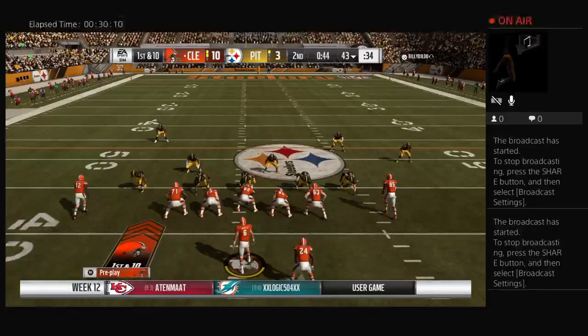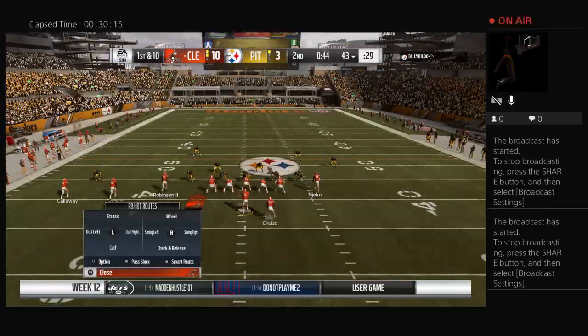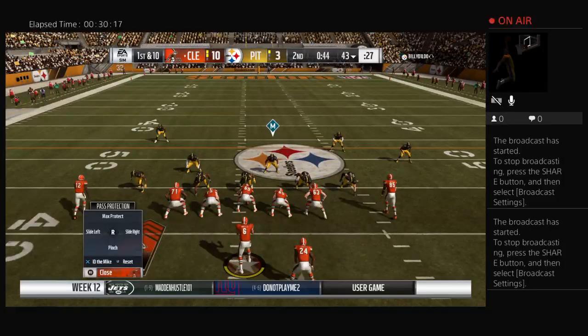Now let's go! Blue 90! Blue 90! All right, now, lucky 56! Lucky 56!